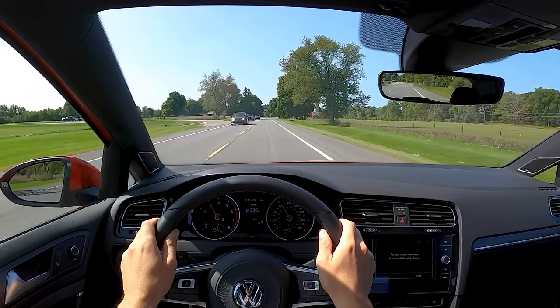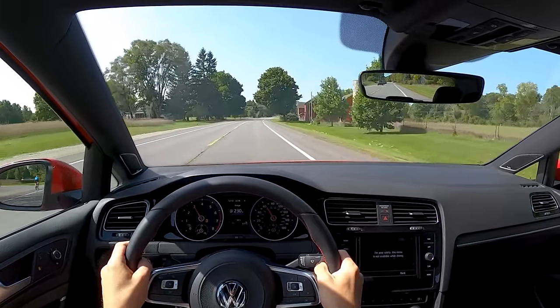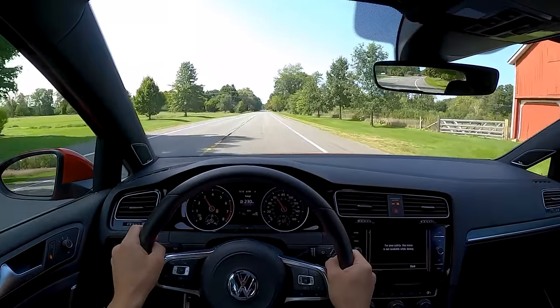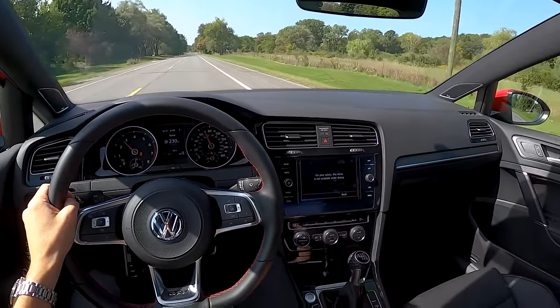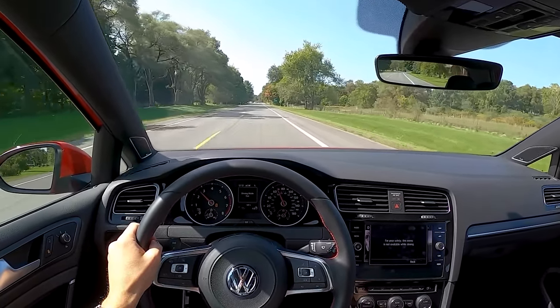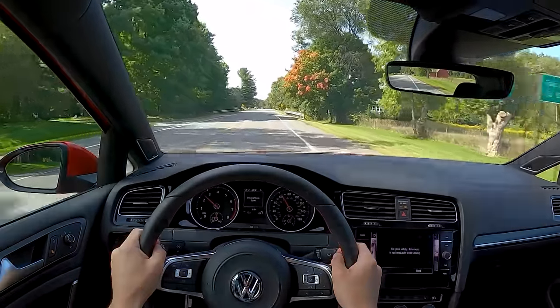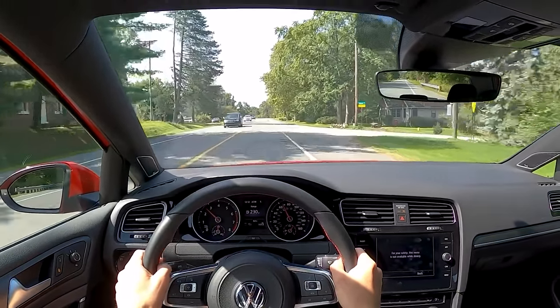Grip that this has from the front end. That front differential was a really welcome addition to this Mark 7. You can turn off traction control and still get quite a bit of grip from the front end. Something I was never able to do in my 2010.